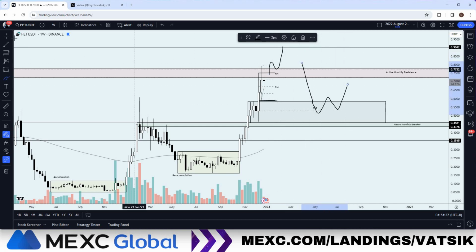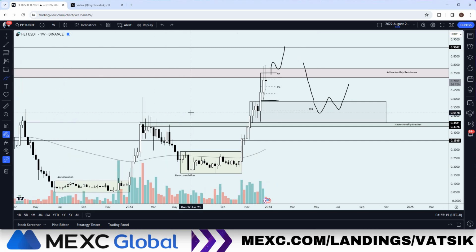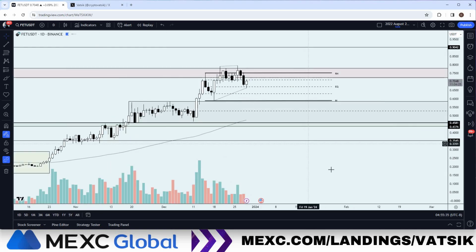It would be a retest of the current monthly open, which sits at just 53 cents. And it would be a retest of this prior consolidation range that we had formed here, okay? And then clearly it would also be a retest of these prior highs and this high over here that we had back in April 22. So just something to consider for the near future, and would also be a great opportunity to load up for the long term, in my opinion. But let's drop down to the daily to look at some scenarios that might happen first.